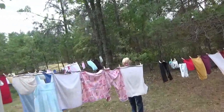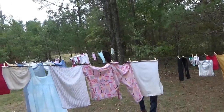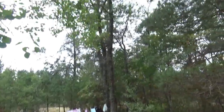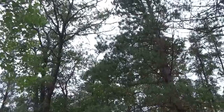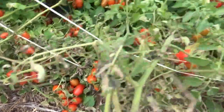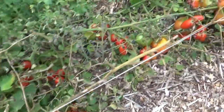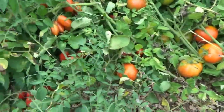Thank you, Mom. She's helping out around the homestead, that way Melanie can rest. Beautiful day. Well, gray day, but perfect weather. Windy, warm. Look at all the tomatoes. Here guys, this is why I saved the tomato plants and protected them from harm.